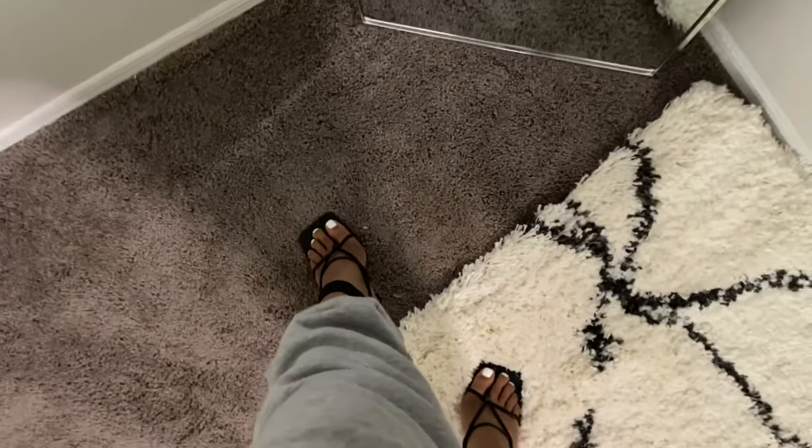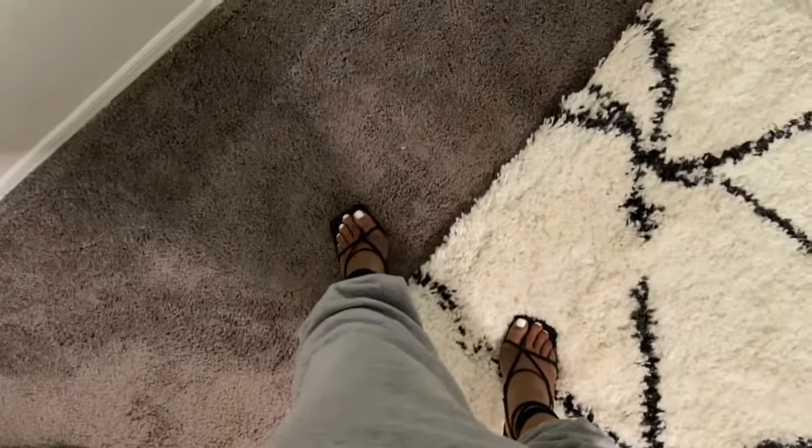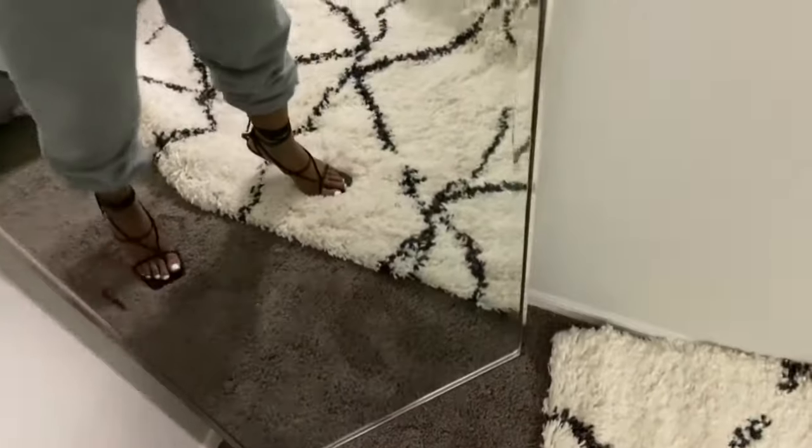Shoot, I don't know which ones I want to wear, honestly. If I do wear these, I'm gonna have to wear jeans and a top. These are so freaking cute. But I'm gonna have to break these in because I can tell they're gonna be uncomfortable. Oh, you can't even see them. Yeah, and they're more sturdy than the other ones because there are more straps on this one.